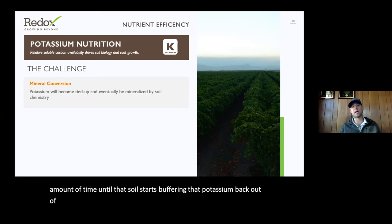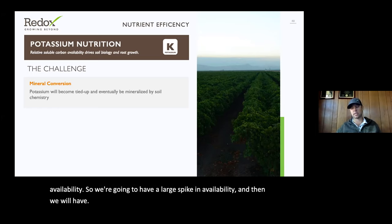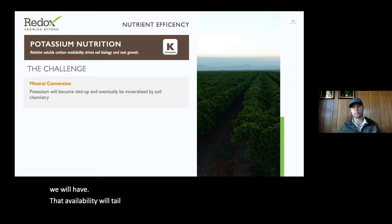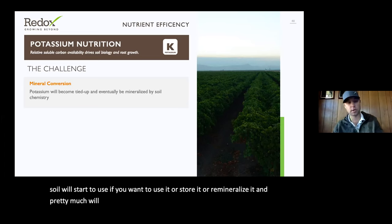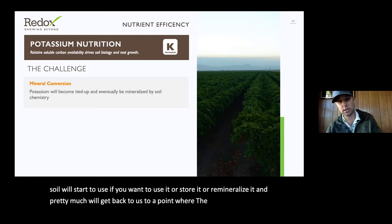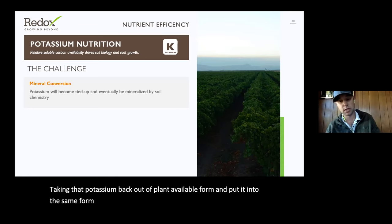So we're going to have a large spike in availability, and then that availability will tail off regardless of how much the plant uses. The soil will start to use it, or store it, or remineralize it, if you want to call it that. Pretty much we'll get back to a point where the soil has taken that potassium back out of plant available form and put it into the same form that we had before, which was thousands and thousands of pounds of potassium tied up in the soil that aren't readily available to plants.